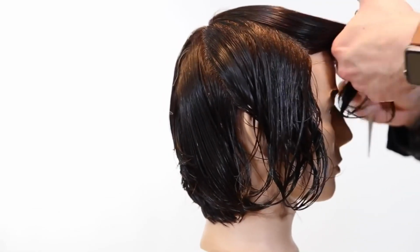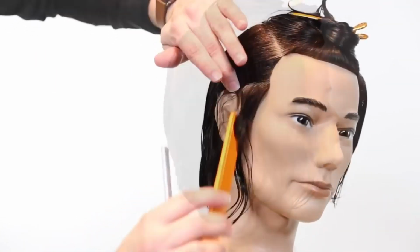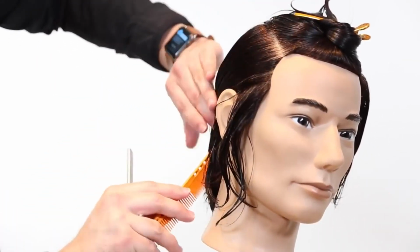All right, so now I'm going to section off the other side of the top, clip that away, and then we're going to do the same thing on this side, working diagonal back partings.